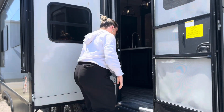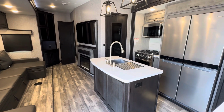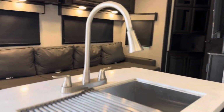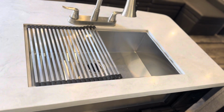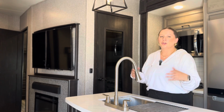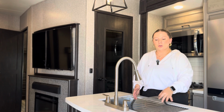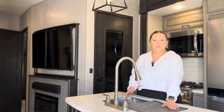Come on. Now into the beautiful living space. We're starting in the kitchen. We have the big farm sink in the front with your stainless steel appliances. A lot of dishes can fit in here, but that just means more dishes to fill, but we don't care. Also with this island, there is some extra counter space on the side, so you do have a little bit of prep space over here. And you're also getting a drying rack. You can obviously remove it, but laying it down, you can wash your dishes, dry them here.